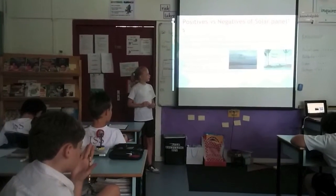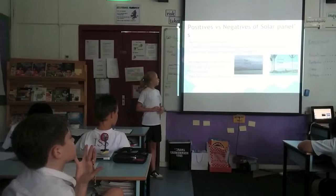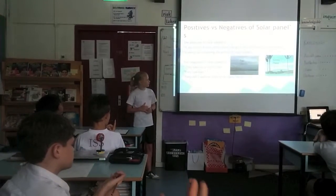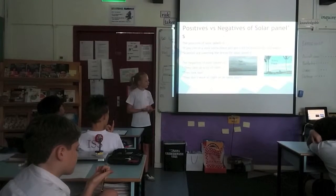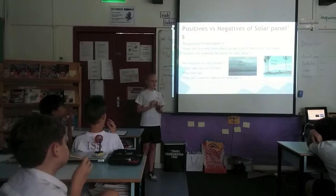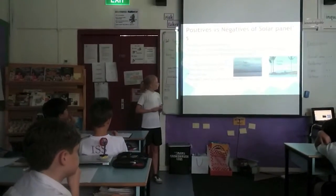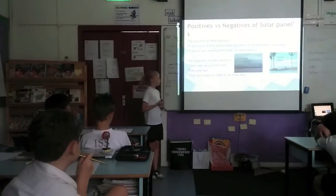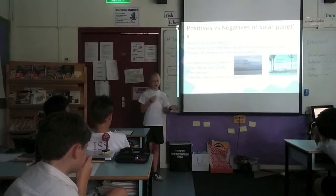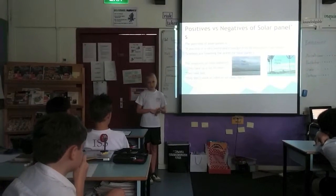Positives versus negatives of solar panels. The positives of solar panels is, if you live in a very sunny place, you get a lot of electricity or hot water. Scientists are lowering the prices for solar panels. The negatives of solar panels is they take up a lot of room and they don't really look nice when you have them in like a solar panel station.